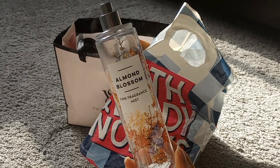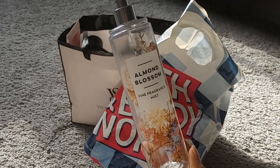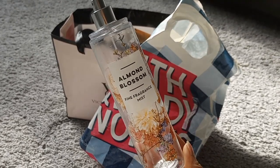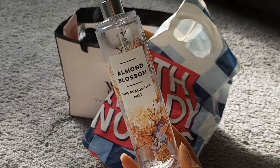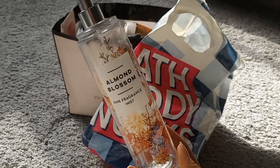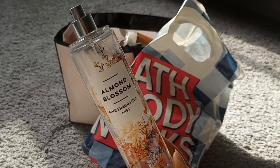Very pretty. I do think that Almond Blossom, or whatever she stemmed from, because I'm not sure. I'm not extremely well versed in the things that Bath and Body Works comes out with, but I do feel like I smell this almond blossom type DNA in quite a few of the things that Bath and Body Works has brought out, like, to me, Denim and Daisies has this DNA.